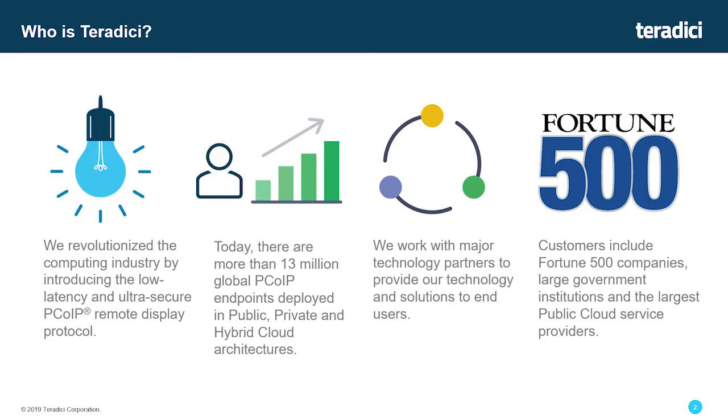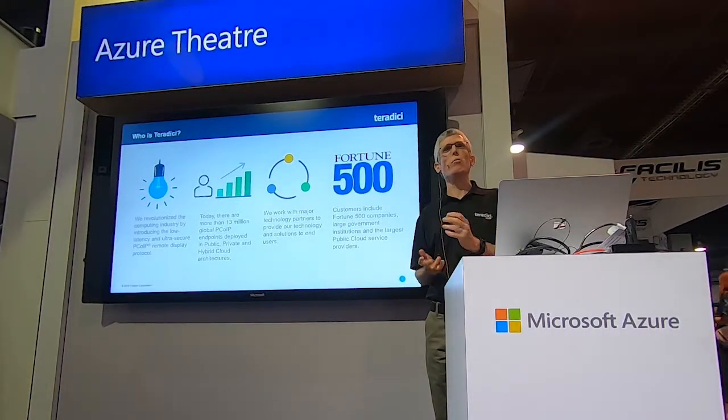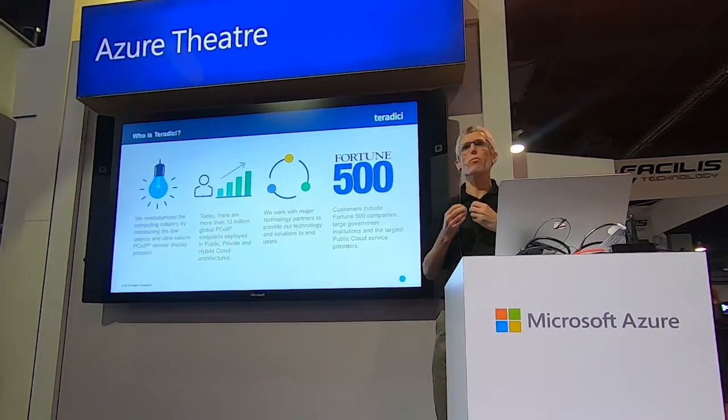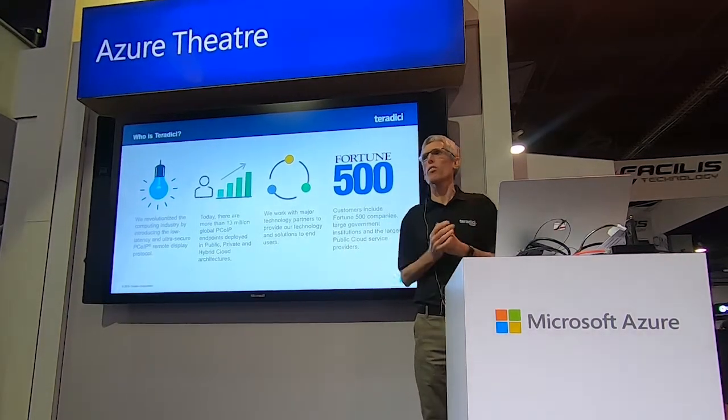So Teradici's been around quite a while. We developed the PCoIP protocol, which is a high-performance protocol for separating remote workstations from client endpoints. And there are about 13 million endpoints today using PCoIP technology. We partner with big corporations like Microsoft, other cloud vendors, and on the client side with companies who make endpoint technology. So our technology is typically embedded in big vendors' technology, and we also have products of our own.